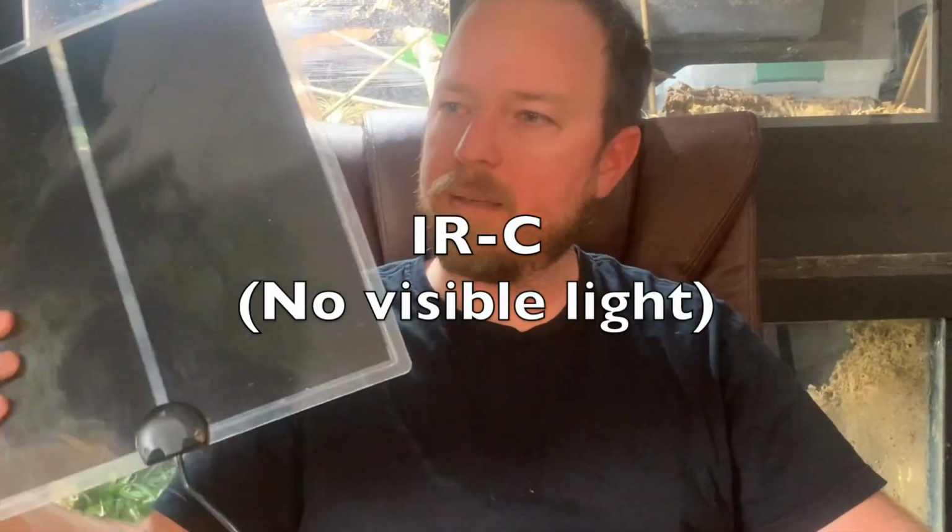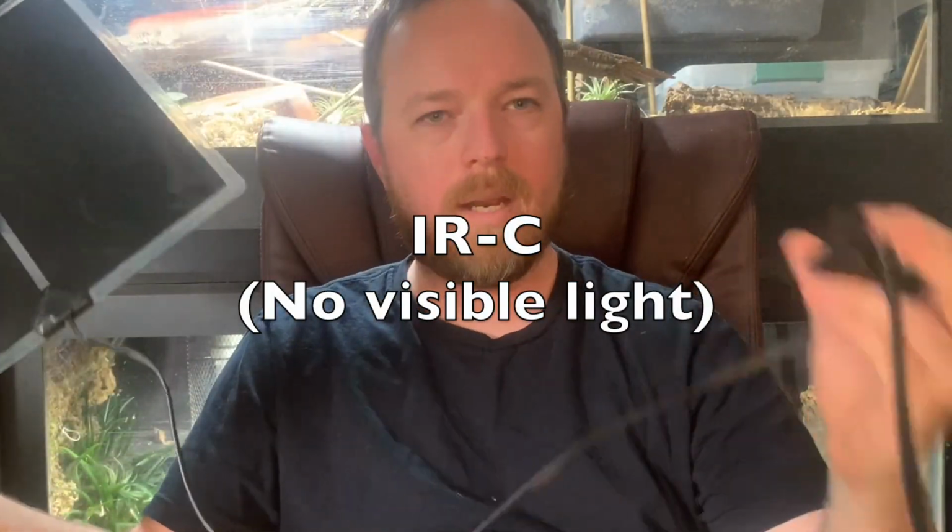I'll also tell you, heat mats are great. It could be something like this. So this is a standard unit. It's got a little thermostat built into it. I don't love it like this. It's just a little dimmer. It's a little bit imprecise, but these are options you see.